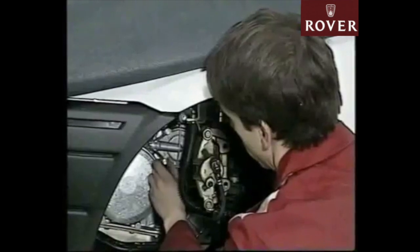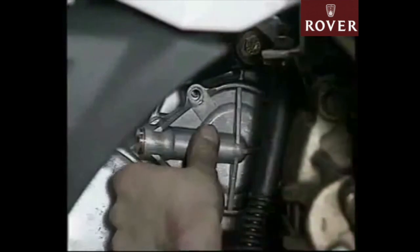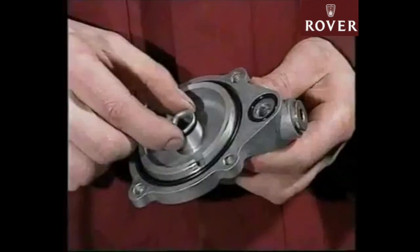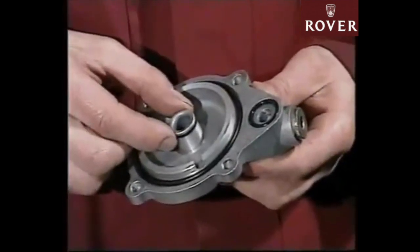Undo the four bolts securing the secondary cover to the transmission casing and carefully withdraw the cover. It uses two rubber O-ring seals and a semi-hard non-metallic split seal. All three should be replaced when the cover is refitted.